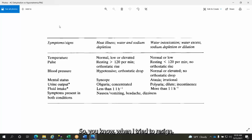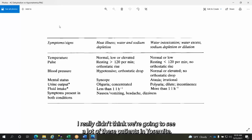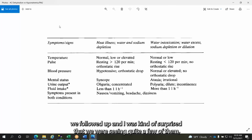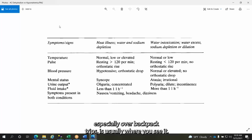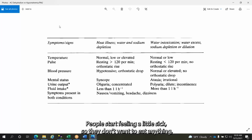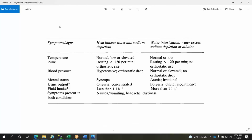So when I transferred from Zion, I really didn't think we were going to see a lot of these patients in Yosemite. But again, we followed up, and I was kind of surprised that we were seeing quite a few of them, especially over backpack trips is usually where you'll see it. People start feeling a little sick, so they don't want to eat anything, and then it kind of goes down a downward spiral. This is where ondansetron or Zofran, especially for BLS providers, can help a lot, because usually they don't want to eat, but that's the thing that they need to do. They need to get some sodium into them.